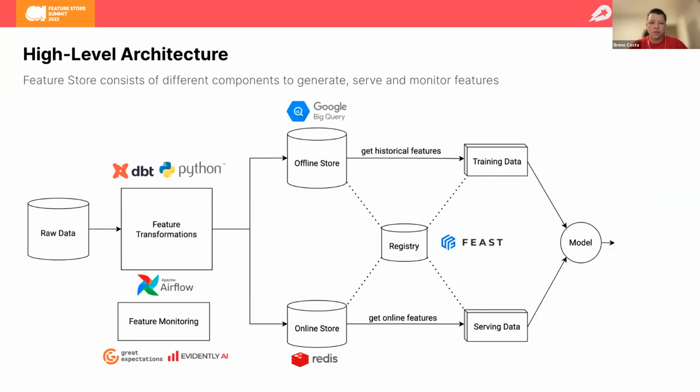And just to show some high-level architecture, we have some components here. The feature transformations component allows users to create features using SQL or Python. They can choose according to the use case. For feature monitoring, we have two kinds of monitoring. One is using Great Expectations to run some assertions on the data, and also a component for drift detection. These are pipelines managed by Airflow, and the feature transformation pipelines ingest data to the offline and online store.